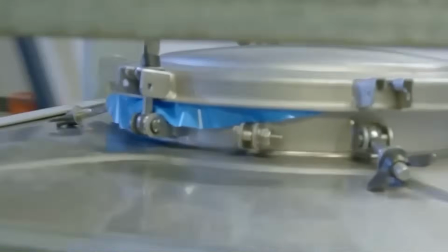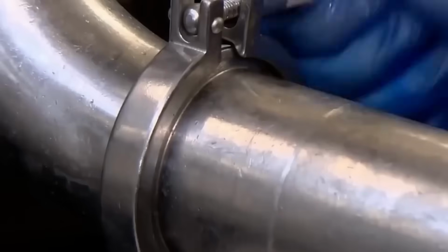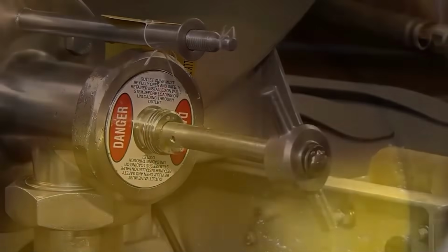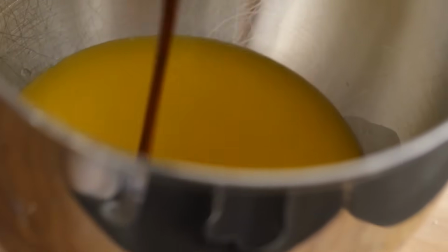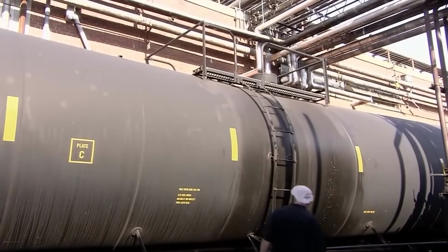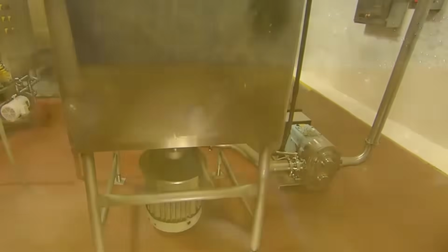Some manufacturers also incorporate antioxidants to extend shelf life and preserve freshness. These additions are done using automated systems that measure quantities with remarkable accuracy, guaranteeing uniformity across batches. After the mixing process is complete, the mayonnaise moves to the homogenization stage. Homogenization involves subjecting the mixture to intense pressure through narrow channels, breaking down any remaining large oil droplets into even smaller particles. This step not only improves the stability of the emulsion, but also enhances the smoothness and silkiness of the final product.